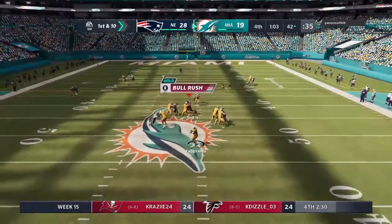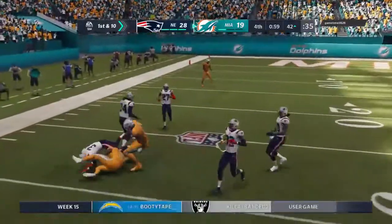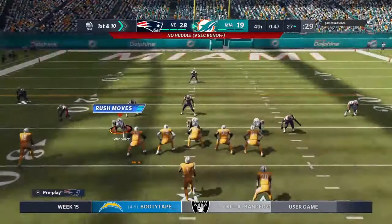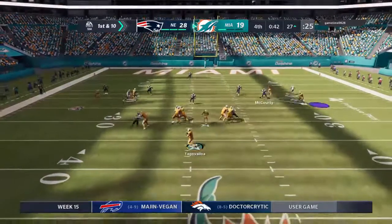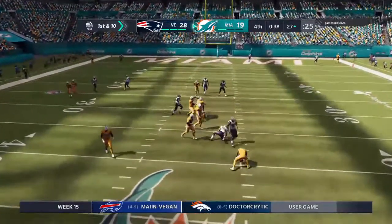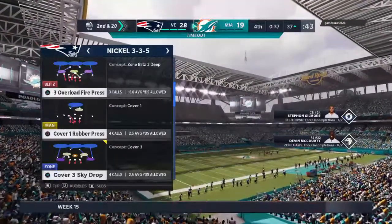Back to throw is Tua. Oh, a scrap for the football, and he's going to come down with it. And he works it past the 30, almost to the 25. Now Tagovailoa, nowhere to turn here, and he's going to go down back at about the 37-yard line.